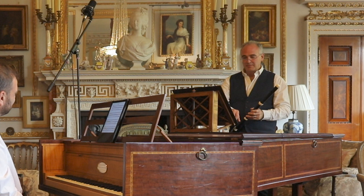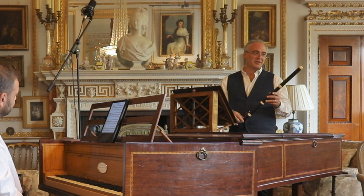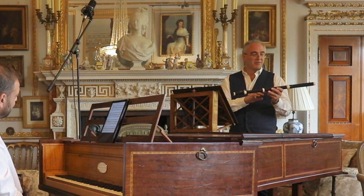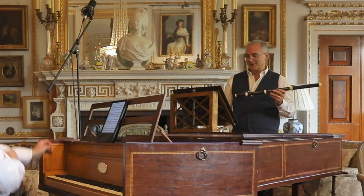I'm going to be playing on a copy of an 18th century flute, which matches very well with this beautiful 18th century piano. And you'll notice there's none of the modern scaffolding that a modern flute has. There's a single key at the bottom here. And otherwise, it's made of ebony with imitation ivory. And the original, of course, would have had real ivory. And it's from the 18th century. So.